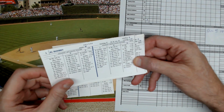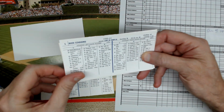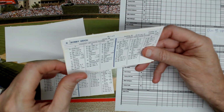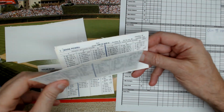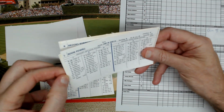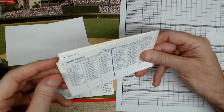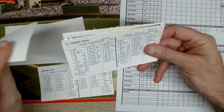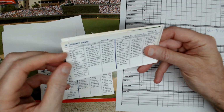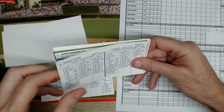Al Bumbry is in left field, followed by the center fielder Rich Coggins. He's a 3, by the way. Bobby Grich, a 1 at second base, is batting third. Batting cleanup is Boog Powell, the left-handed hitting first baseman. Not a very good first baseman. Batting fifth is going to be Tommy Davis, and he is the DH.